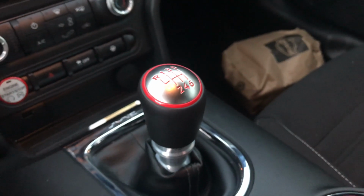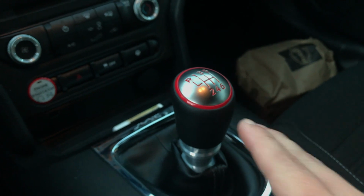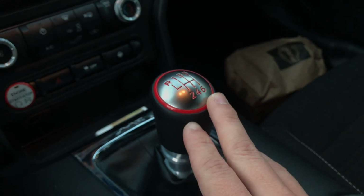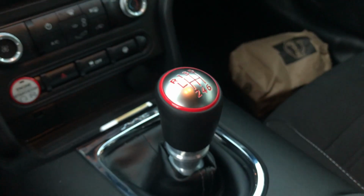So I definitely recommend, at a minimum, a good shift knob, especially if you have an S550, because they come with a completely garbage shift knob from the factory. But at a minimum a shift knob, and then if you can swing it, get the whole assembly and everything, makes it so much more enjoyable.